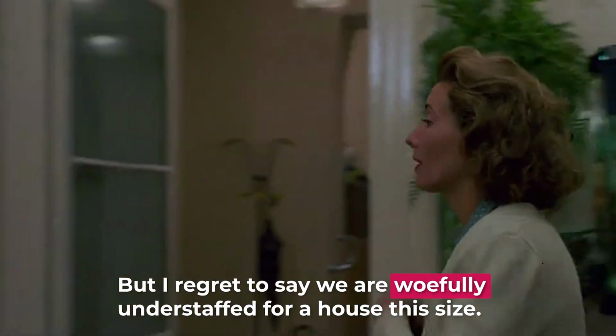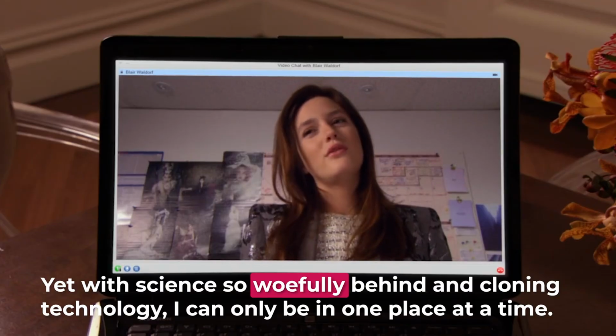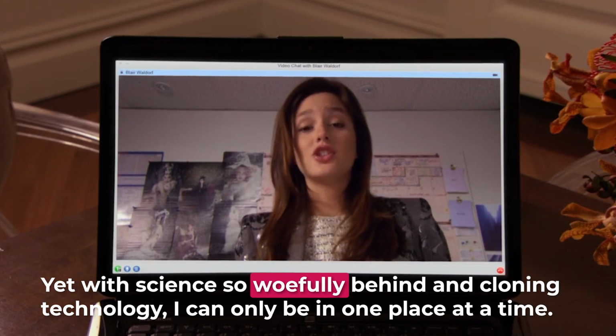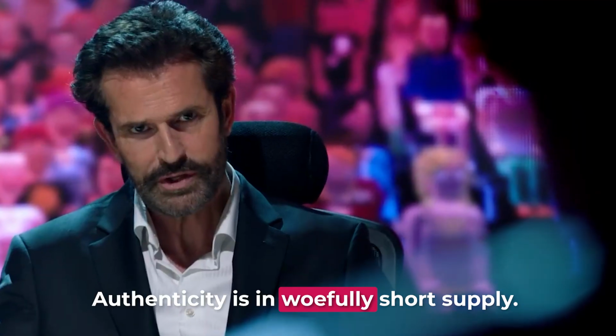But I regret to say we are woefully understaffed for a house this size. Yet with science so woefully behind in cloning technology, I can only be in one place at a time. Authenticity is in woefully short supply.